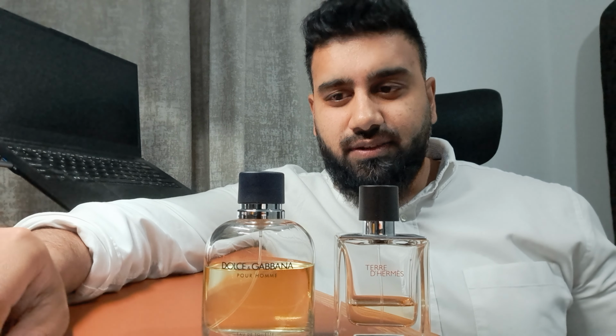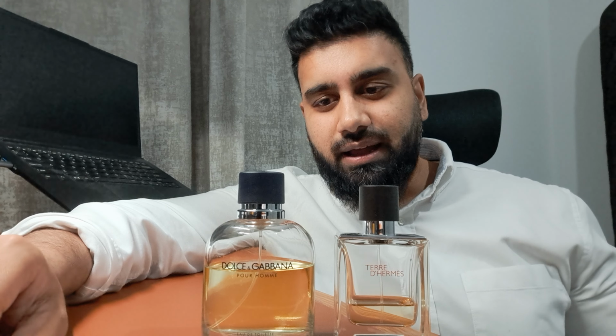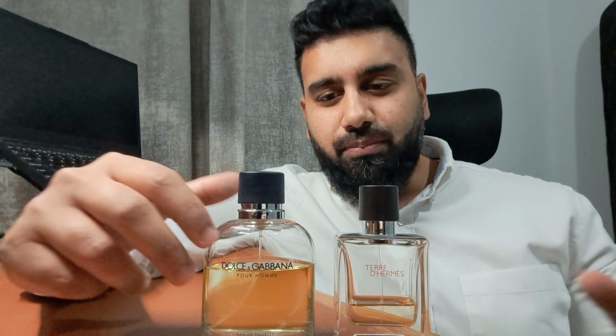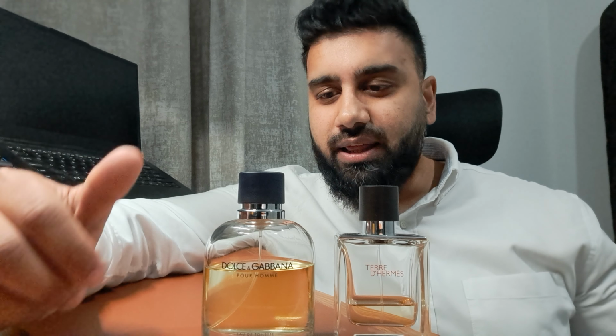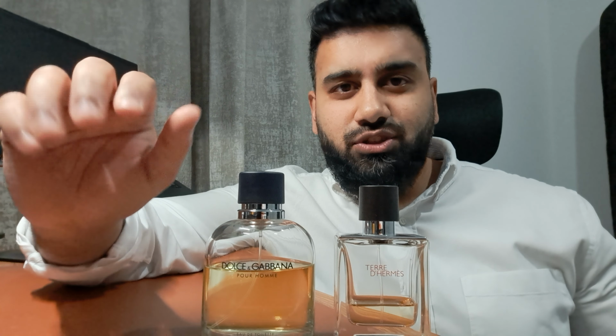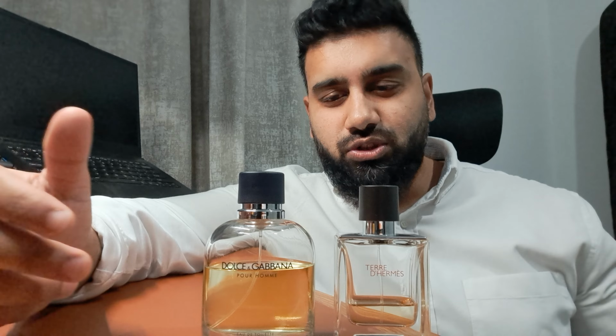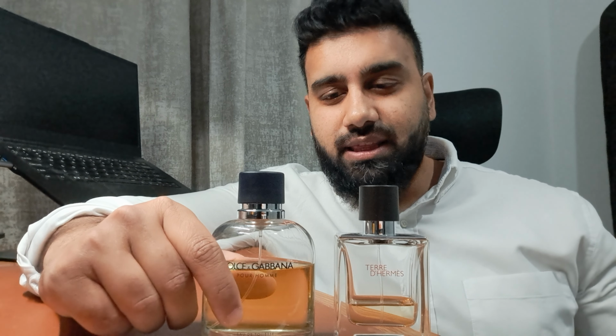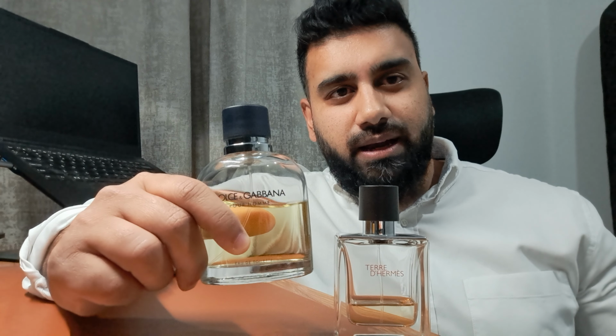So again, these are Swiss Army knives in terms of when you can wear them throughout the year. I think both of these work excellently throughout the year. Spring, summer, winter, and autumn or fall. I think these work really, really well. But I'm going to give this round to Dolce & Gabbana pour Homme.